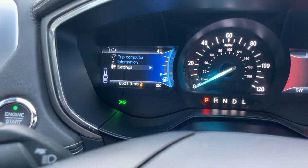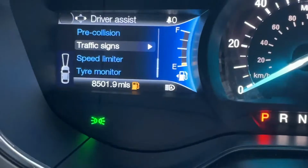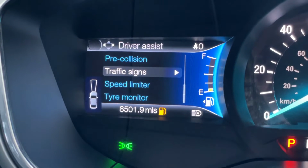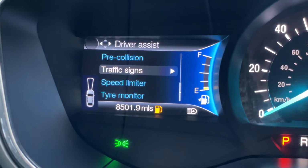Coming left, then into settings, this is where the driver assistance pack is housed. I'm running out of words today, guys. This is my 5th one today, so bear with me.